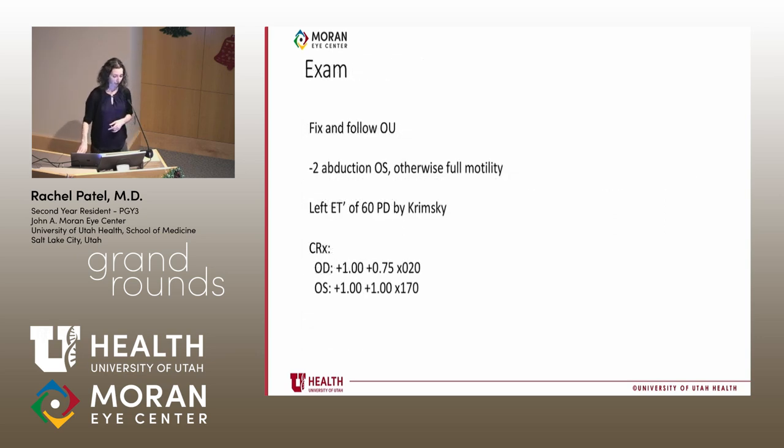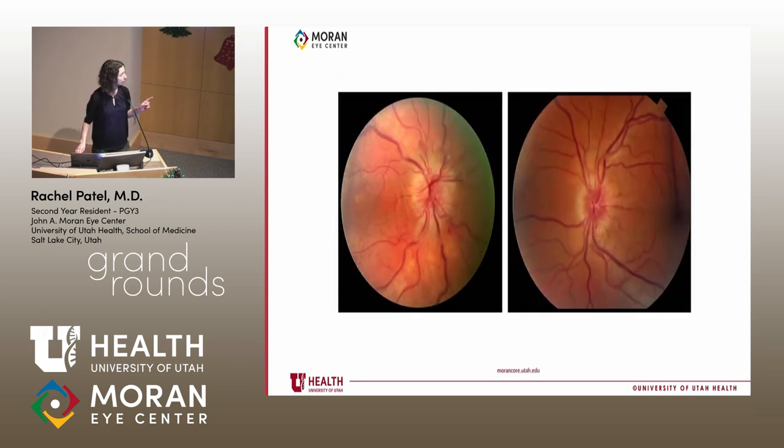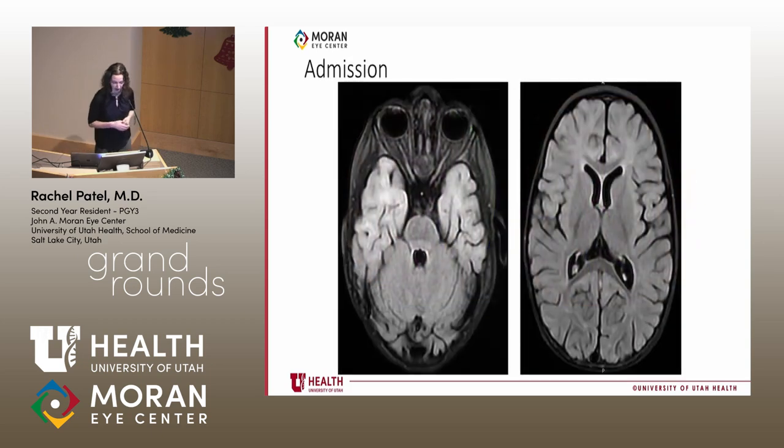On examination, she could fix and follow with both eyes, but she did have an abduction deficit in the left eye. She had about 60 prism diopters of ET by Krimsky and a very mild hyperopic cycloplegic refraction. On dilated examination, her nerves looked like this. These are not actually her nerves, but they were very similar in that she had bilateral disc edema. So to answer Griffin's question, to image or not to image, I think we're stuck imaging with the papilledema. So she got admitted. She had an MRI. You can actually see the esotropia on the MRI, but other than that, her MRI was fairly unrevealing.